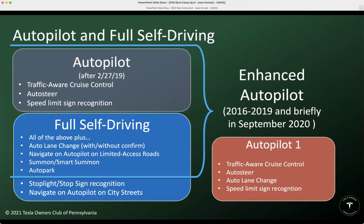So just a brief summary. Autopilot and full self-driving are made up of these parts. So when we talk about full self-driving, it really contains all of this plus all of this.